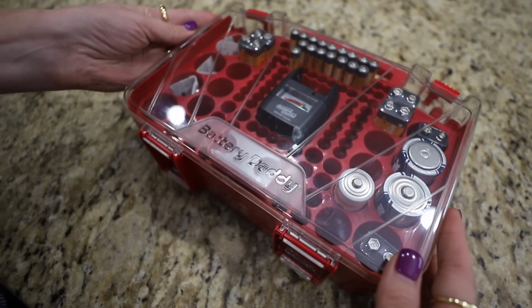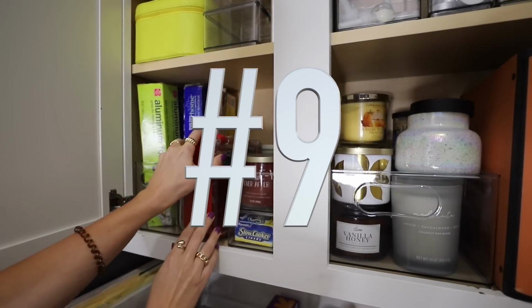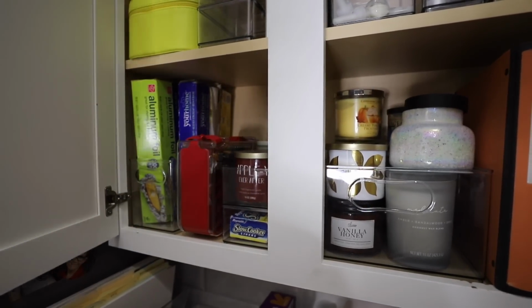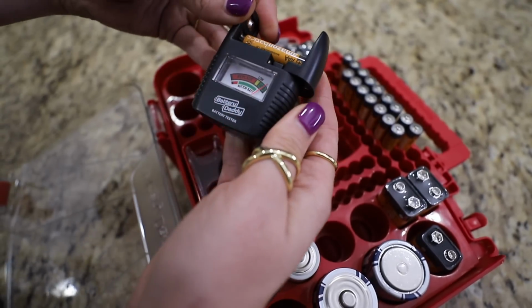You may remember in a recent video, I picked up the Battery Daddy from Walmart. Well, I'm here to tell you it is cheaper on Amazon at just $16. We keep this in our kitchen. I love it. It's important to store your batteries so the ends aren't touching each other. I learned this from a viewer because it makes them last longer. It even comes with a battery tester.